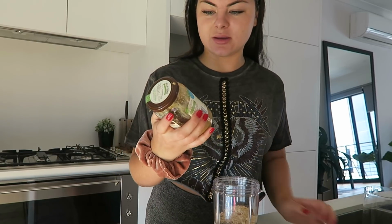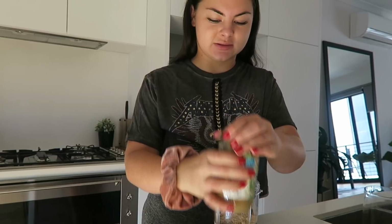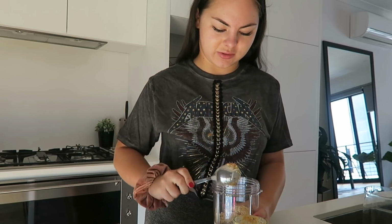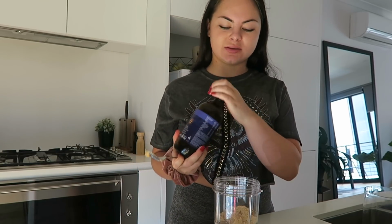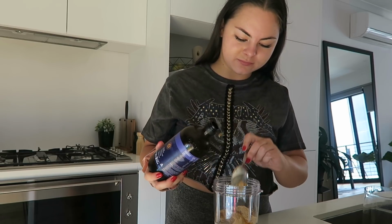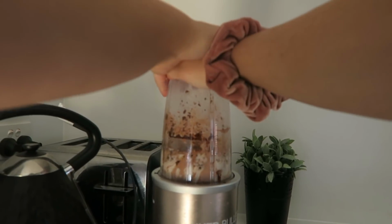Then I'm gonna add a tablespoon of peanut butter. This is one with hemp seeds in it. I really like this one. It's really good. And the hemp seeds are just a great source of omega-3 as well. And last but not least, some flaxseed oil as well, because healthy fats are what keeps you nice and full. So just one tablespoon of that and blend it up.